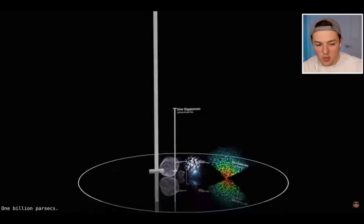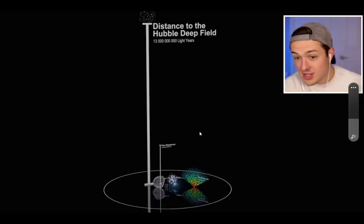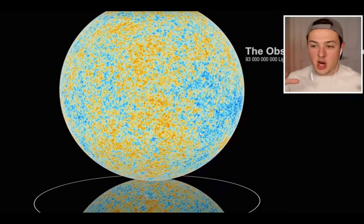And then there's 1 billion parsecs. And there's the Hubble Deep Field. It's an area so small that contains only a few Milky Way stars, but 3,000 ancient galaxies. There's like 3,000 galaxies. And then this is it. Our observable universe. That's it. That's like as far as we can look.